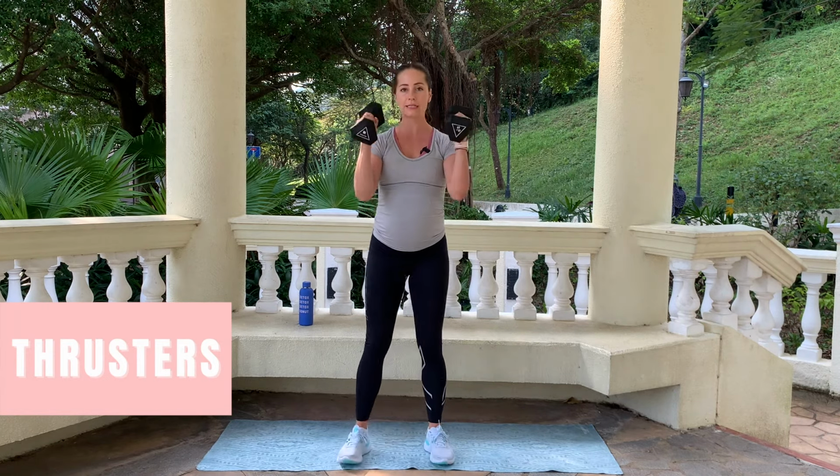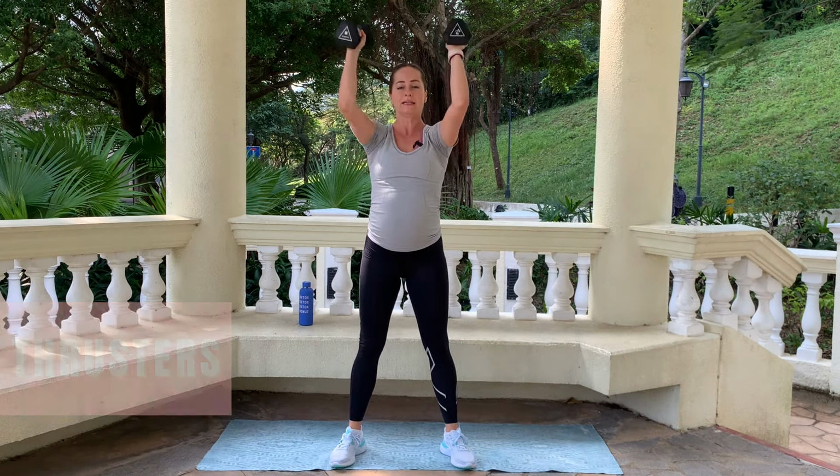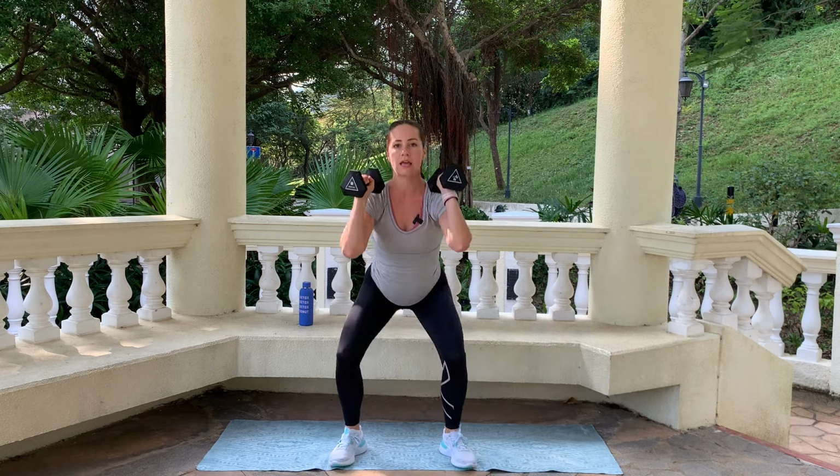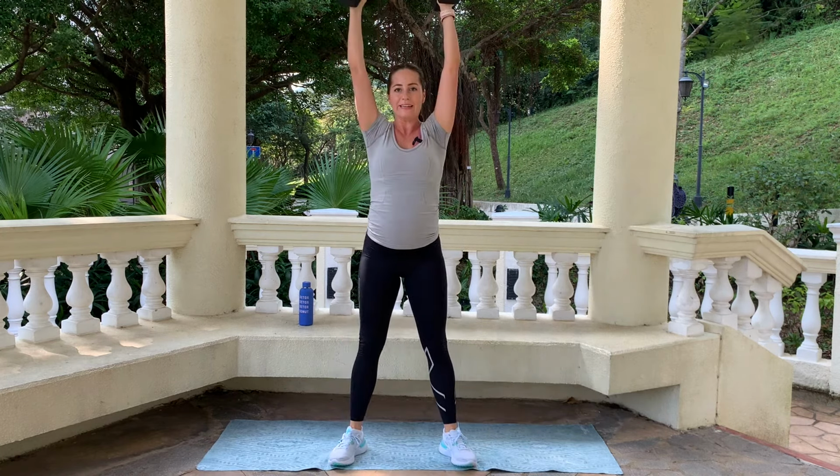Next move is squat thrusters. So we're coming down for our squat. Let's go. Drive up, overhead press. Good. Resetting the weight to our shoulders. Exhale as you come up, draw belly in.